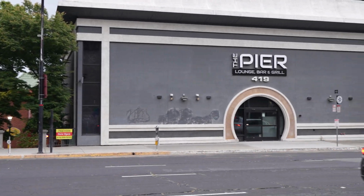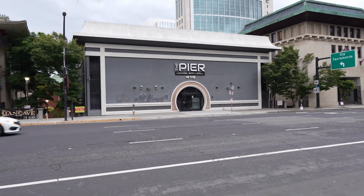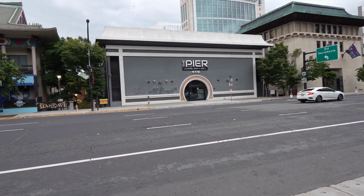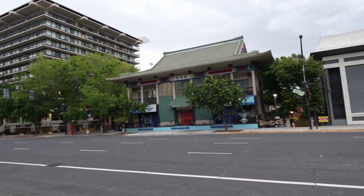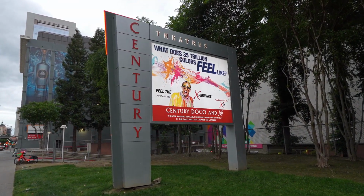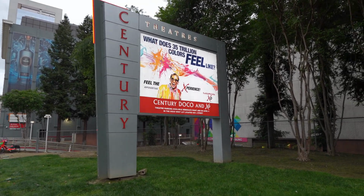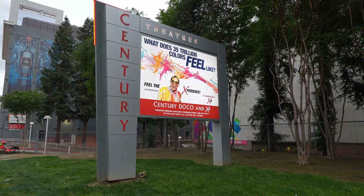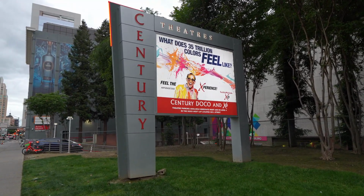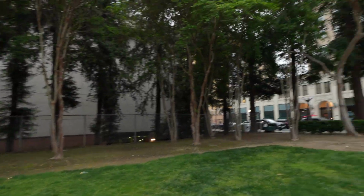Wow. There's a pier, lounge, bar, and grill. Doesn't seem like much is open. I'm guessing on the weekend and game nights they're probably open a little more. Look at that. Doing some research, the Century Theater is just some theaters. It's nothing super cool. It's apparently down in the DOCO Solo region down there. The DOCO, there it is. So it's just a movie theater. Still, I like the sign. It's very retro. But the coolest part was those two buildings across the street from it.